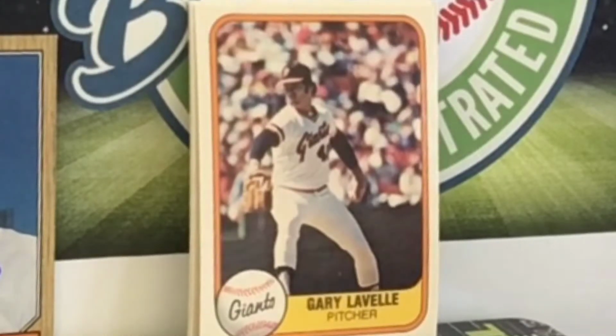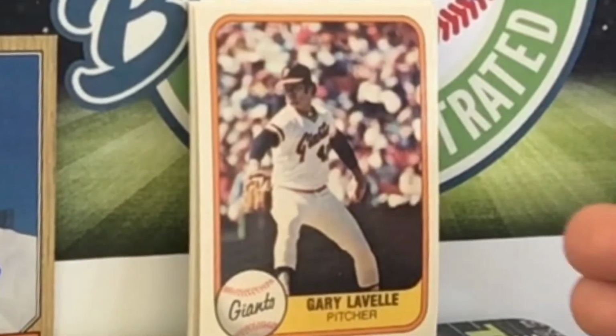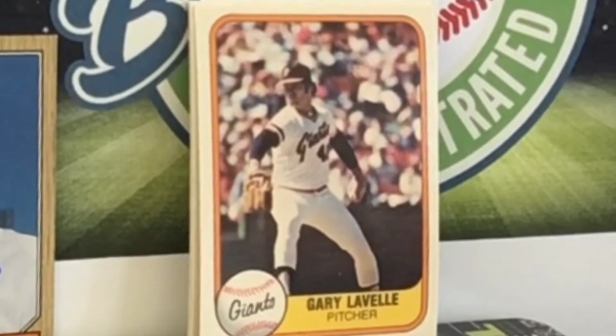Like, why is Gary Lavelle pushed all the way to the left here? Because he's left-handed. I guess they're giving him room to throw the ball. I guess, and there's headroom over here. Like this is what you call a rush job. This was that school paper you wrote in an hour. That's what this is.